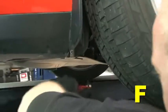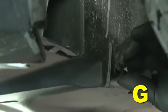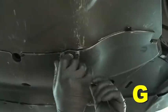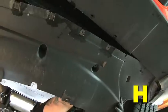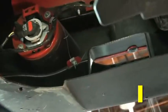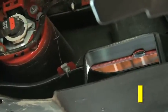In the wheel well area of each side, remove the 3 clips securing the belly pan. From underneath the car, remove 3 clips, 7 screws, and 2 bolts from the belly pan. The number of each may vary depending on the vehicle. Remove the belly pan. For maximum performance from your intake system, you may choose to remove the air deflector.